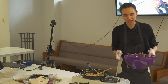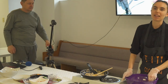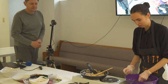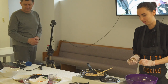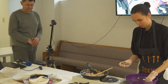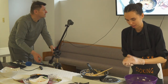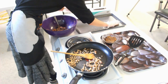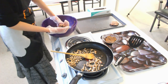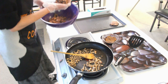So then you're just going to take your mixture and form it into burgers. You can make them whatever size you want, but I'll try to make them about the size you would want if you were using this as a substitute for a hamburger. So you'll just use your hands to form them into burgers and place them on your cookie sheet. I'll just show you a couple. Perhaps I should have done it over there where the camera is.